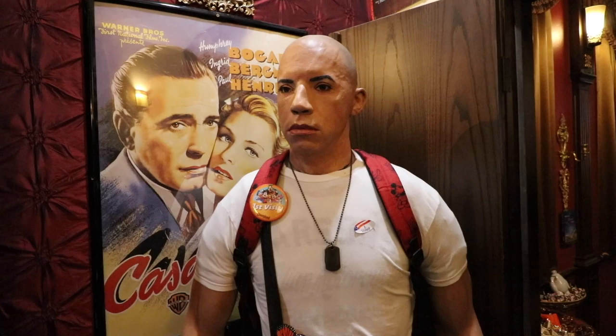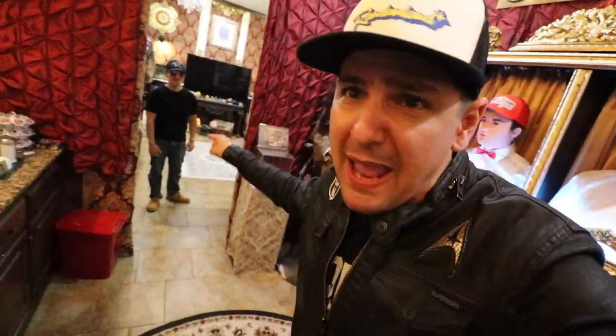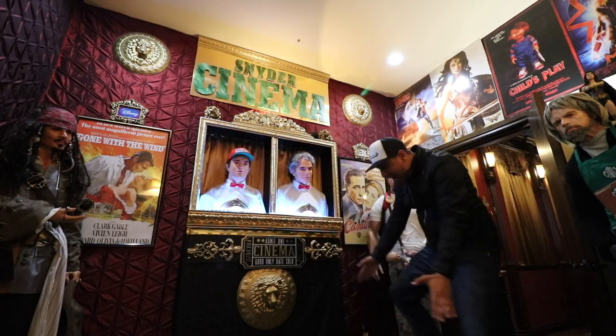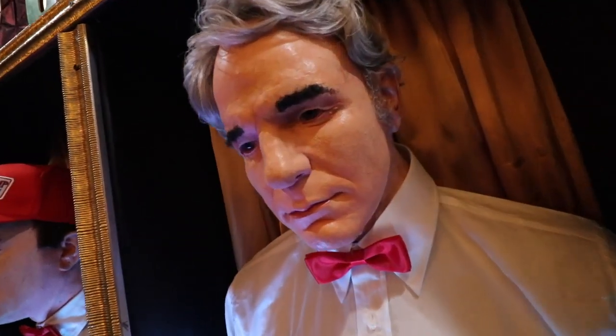Whoa, Vin Diesel's in the corner, and look, the baby. Listen, Paul, I understand why you put Vin over here, but nobody puts baby in a corner. Somebody get baby out of here. Oh my gosh. Steve Martin. Nathan R. Johnson. Freddie Benson. Oklahoma, Oklahoma, Oklahoma. That's the guy. Dude, and it looks so real.